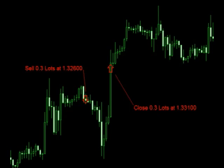So let's look at this first without scaling. For example, we've showed you that if you sold 0.3 lots at 1.3260 right here, the market went into profit, and then the market aggressively went against you, and let's say it hit your stop up here at 50 pips. So you took a 50 pip loss, and at 0.3 lots, that was a $150 loss.